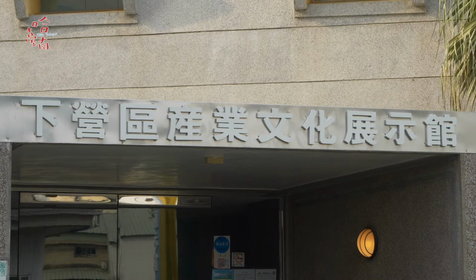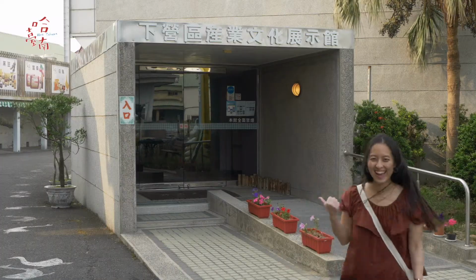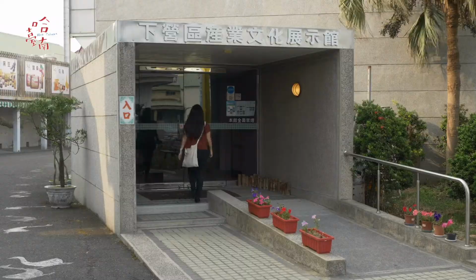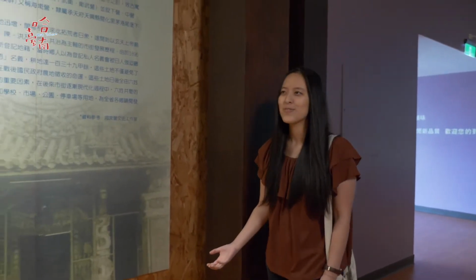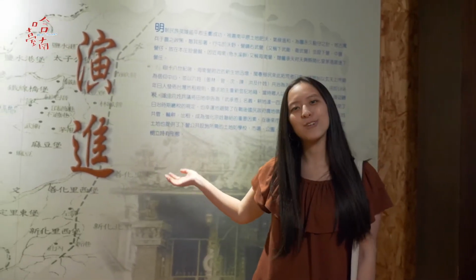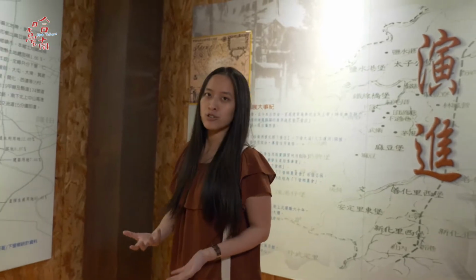To fully learn about the three treasures of Xiaying, we are at the Agriculture Exhibition Center operated by the Xiaying District Farmers Association. Here I am in Xiaying's Agricultural Exhibition Center. I am here to learn more about the district. For example, here it tells you about the evolution of this district, which actually evolved from an agricultural land.